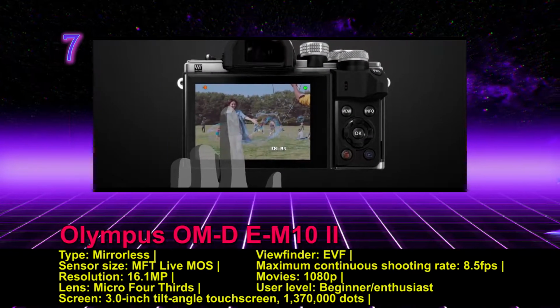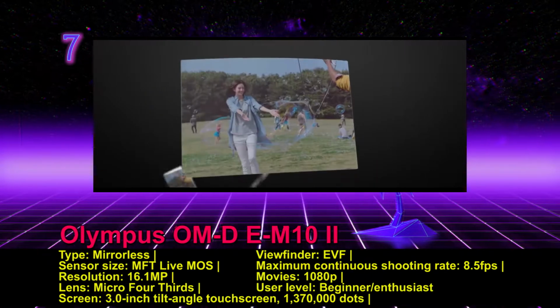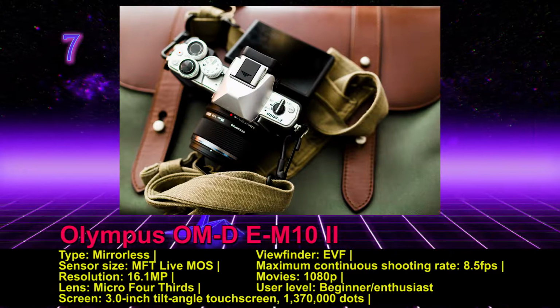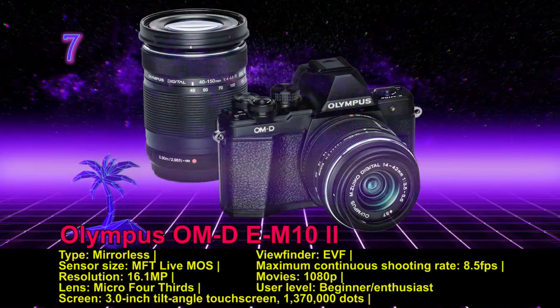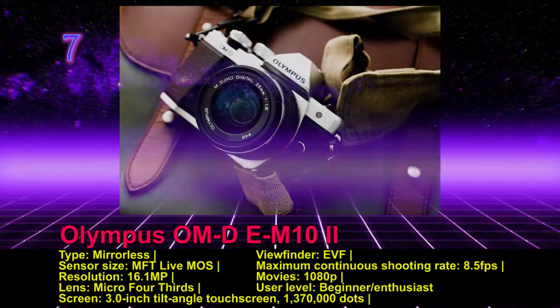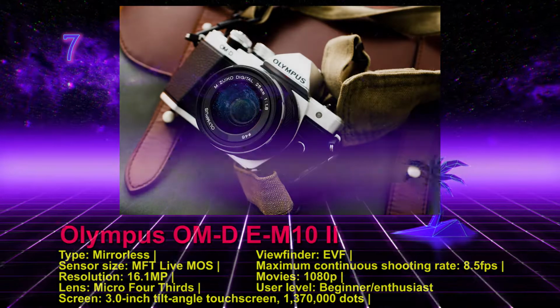Some will criticize the smaller micro Four Thirds sensor format, roughly half the area of APS-C, but the effect on image quality is minor, and it means that the lenses are as compact and lightweight as the camera itself. It's small, but it's no toy. The EM1 II is a properly powerful camera.